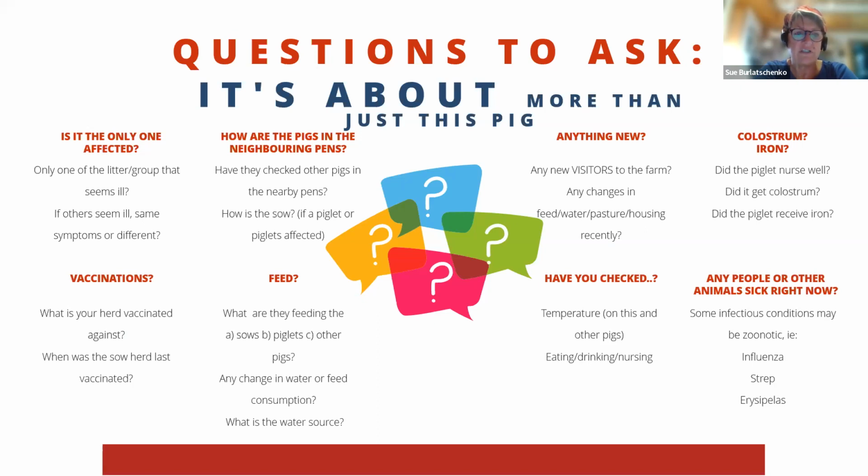Vaccinations, is there any history of vaccinations? Or if they brought new pigs in, was there any history of vaccinations? Feed, that's always huge. What are they feeding? Is it some homegrown, homemade ground feed? I was talking about the smallholder last week, and they were with heritage pigs, and they were feeding basically corn and peppers. And so, is that appropriate? Well, what kind of pigs am I dealing with? So you have to peel that onion. Is it heritage? Is it a commercial pig?